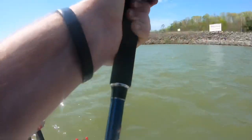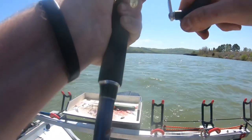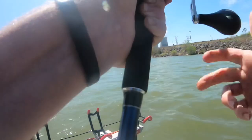Yeah, we just lost one, guys. It was a disaster. I didn't have the camera on. I hooked a fish. I was trying to get the camera on. The fish got all wrapped up in the motor and I lost him. But this is a pretty good fish. Oh, did he come off? No, he's just down there spinning. Yeah, this is gonna be a good fish right here.